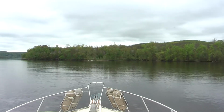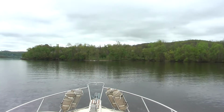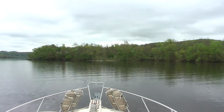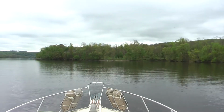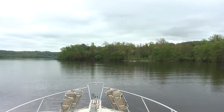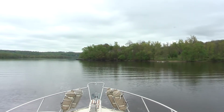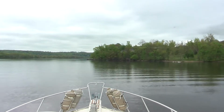We're on the west side of the river now, crossing over to the east side, which we do every couple miles, following the channel, which weaves back and forth, up and down. Kind of used to it. We've been doing this for a long time, so.